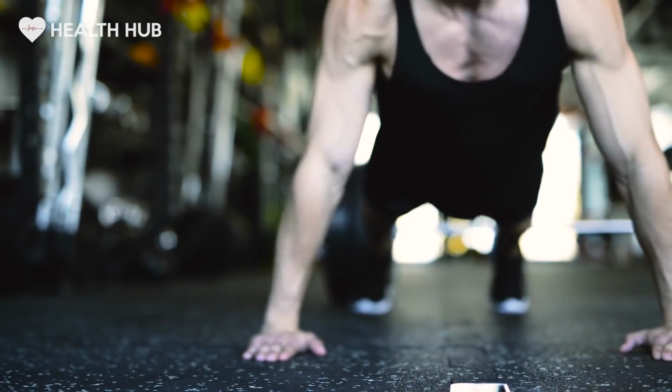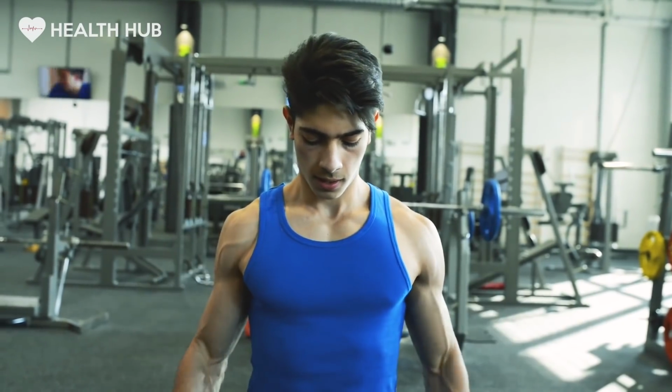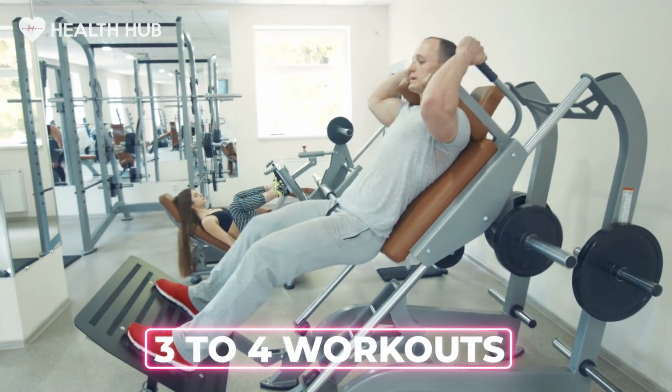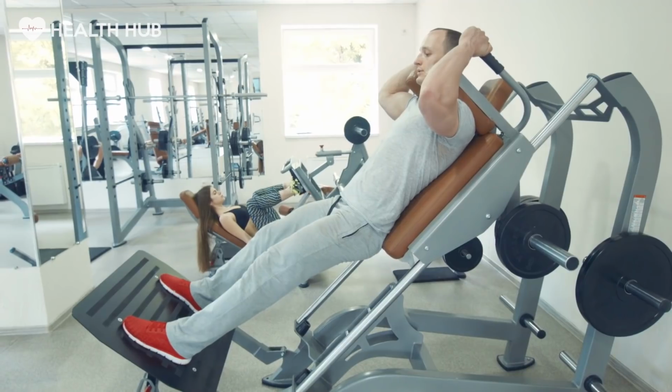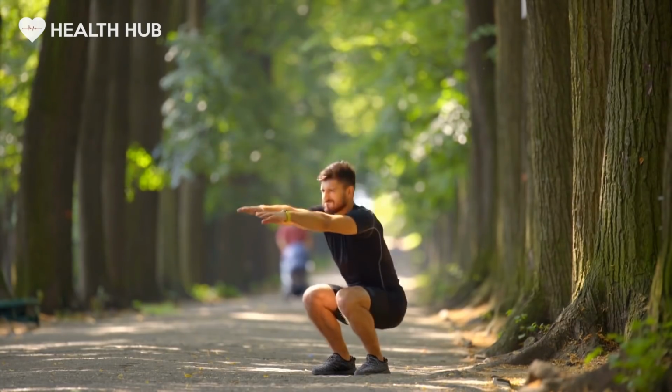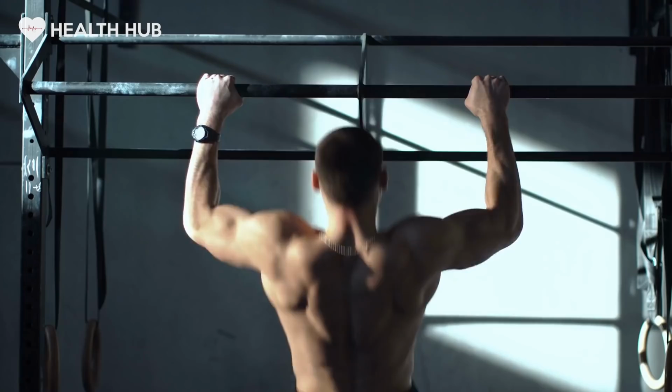So, there becomes a point in your training where what you are doing in the weight room is hurting your goals. 3 to 4 workouts per week is more than enough to stimulate muscle growth and help you gain weight, especially if you focus on the big exercises such as the squat, bench press, deadlift, and chin up.